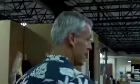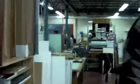All right. Let's go over here and watch how this is done, Ron. So this is the area where all of the production is done except for the framing. The frames are all done out back. And we have everything here from processing to QC to fitting and mounting and matting. So let's go ahead and go through the process.